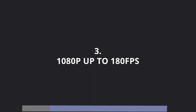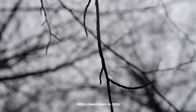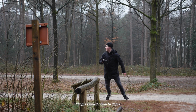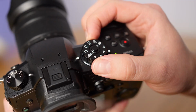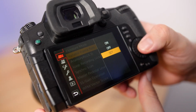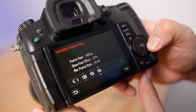And last but not least, if you want to go even slower, you can shoot up to 180 FPS in full HD. But it will be baked in then, you can't record audio and it's harder to find the setting and set it right. It's called variable frame rate. But to fix that we have those preset modes over here. So for me, one of those presets is the variable frame rate with 120 FPS, so I can switch to it really quickly.